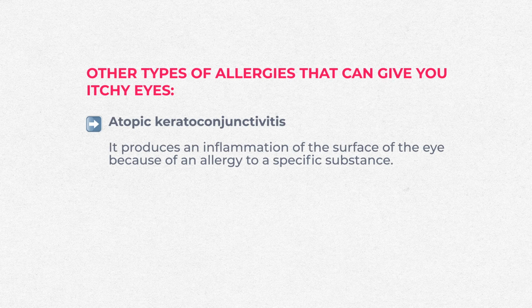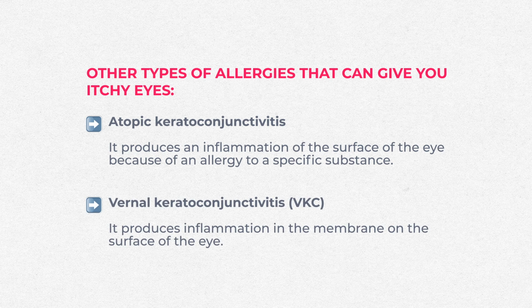There's also some other types of allergic conjunctivitis, like atopic keratoconjunctivitis. That produces an inflammation of the surface of the eye because of an allergy to a specific substance. Another condition, vernal keratoconjunctivitis, VKC, produces inflammation in the membrane on the surface of the eye. That's usually in young boys. So if you have a son that has a lot of issues with allergies, it could be VKC.